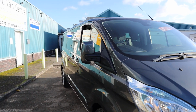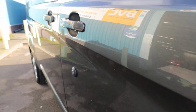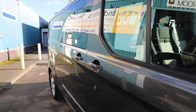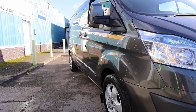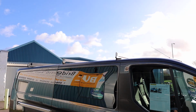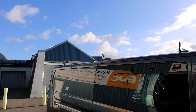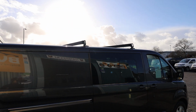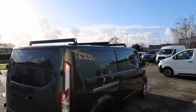and in my opinion one of the best colours you can get a Transit Custom in. If I'm being very critical, there is a very small little pin dent just there on the crease. I don't know if you can even see that in the camera, it is so minor, but other than that it is looking exceptionally clean and tidy down the driver's side there. An optional extra, as well as the LED load lights on this particular van, are the roof racks. So they're in the upward position at the moment, and that's not something you would usually say about roof racks, but these are known as roof rack in stow is what they call them.